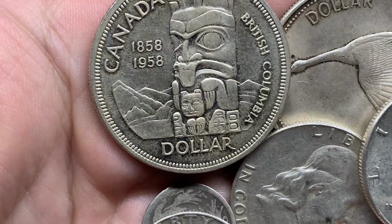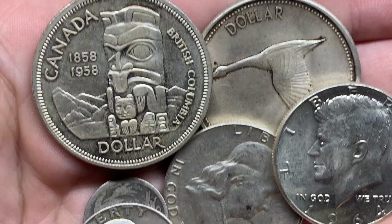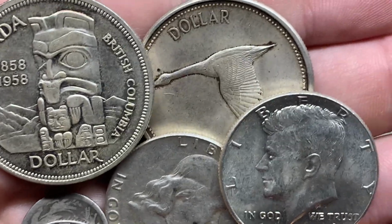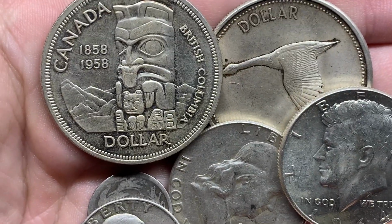My favorite are probably the Canadian silver dollars. I get these on eBay a lot, and they're one of the best deals that I find out there. And these are my two favorite designs that you can see here: the 1967 Goose and the 58 British Columbia Totem. Those are very, very nice designs.